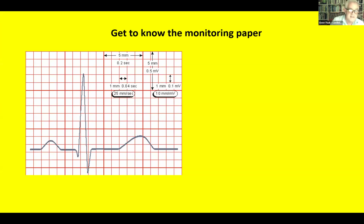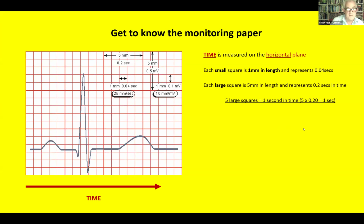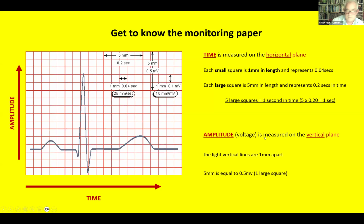So it's important to get to know your monitor paper. So you've got this grid paper. Each small square is 0.04 seconds, and each large square is 0.2 seconds. That's important because it gives you an idea about measurement and how we can measure that. So the horizontal line is time. So anything that gets stretched out just means taking longer to happen. So if this QRS gets stretched out, it just means the QRS is taking longer to happen. If that PR interval gets stretched out, it just means it's taking longer to happen.